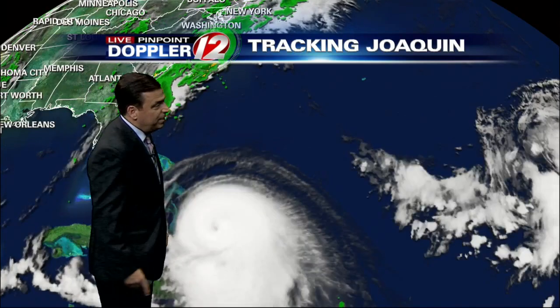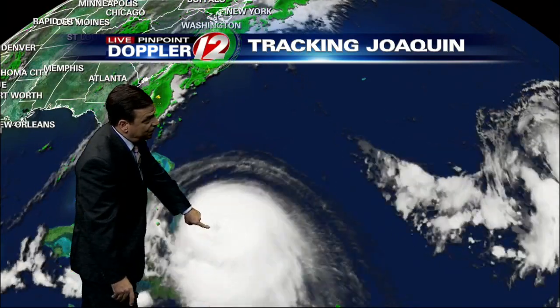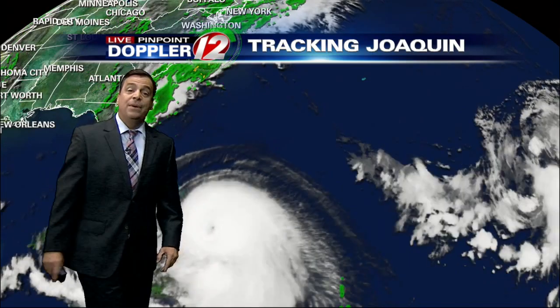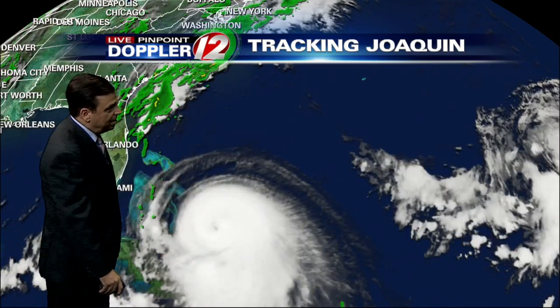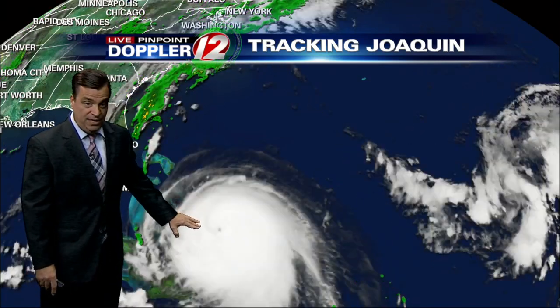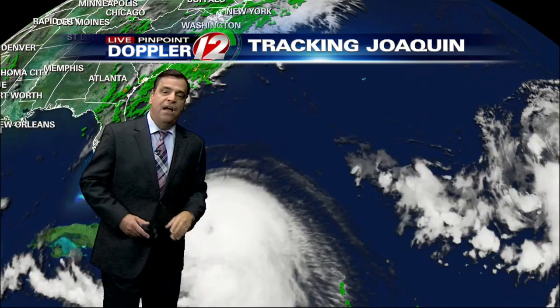Look at this buzz saw shape on the satellite photo. This is very impressive. An eye has now formed and the storm is getting stronger. Now a Category 4 hurricane with winds of 130 miles per hour. The Bahamas getting hit extremely hard right now. Florida, North Carolina, southern New England on the top of your TV set.